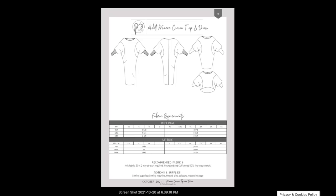Yeah, so the pictures don't really do it justice, but I really feel like this one has a lot of potential. It's very 80s, right? I mean, those of you that were adults in that time period, you remember this, right? Especially in rib knits and super stretchy fabrics, 100%. This could be a lot of fun.